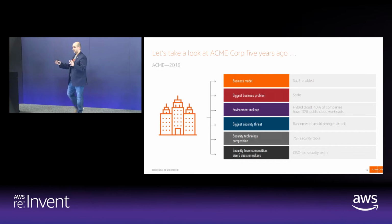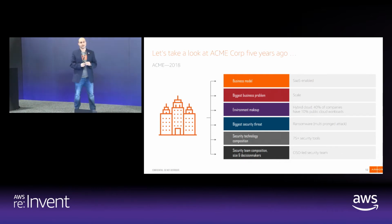So they've become a hybrid company. They have multiple environments they're managing. They are looking at different security threats, such as ransomware, as we've seen that grow massively over the past several years. And their tool stack has grown exponentially as well. So we know that they've added security tools, they've added IT tools.